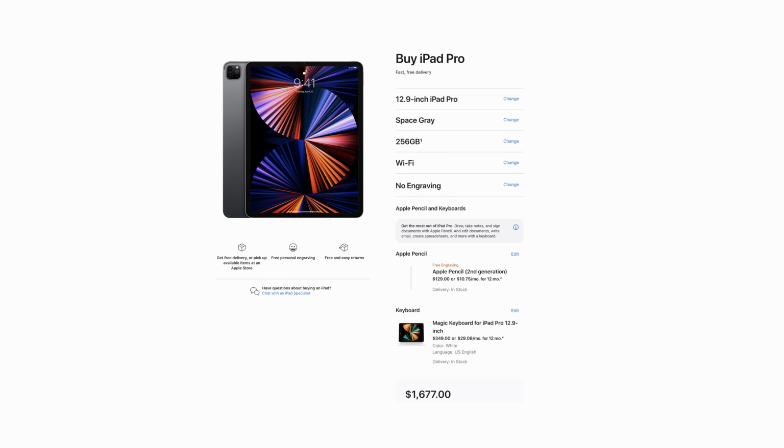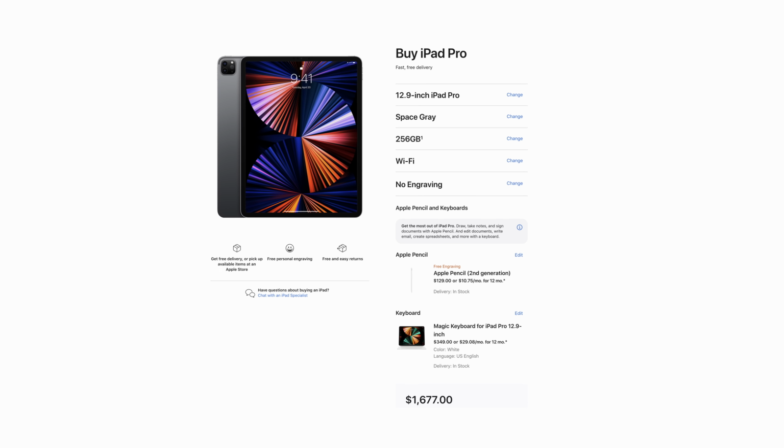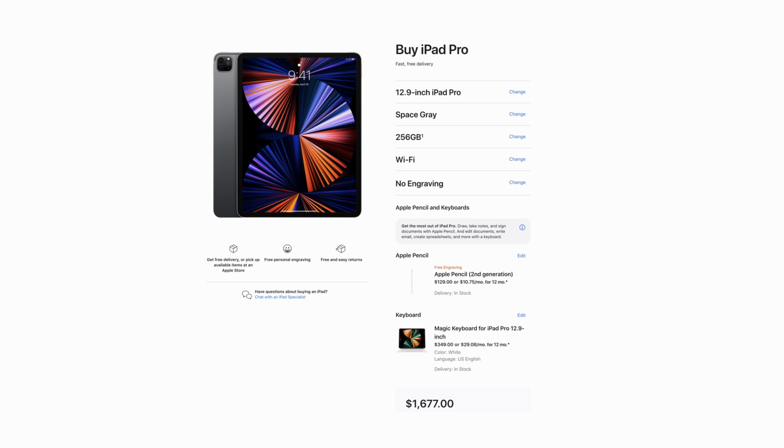To put this in context for you, the same storage size of the iPad Pro 12.9 inch, which has the M1 processor and is a lot faster than the Intel processor inside of here, even with the Magic Keyboard and the Apple Pencil, it's still about $180 cheaper than this.